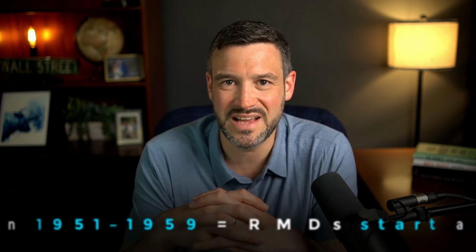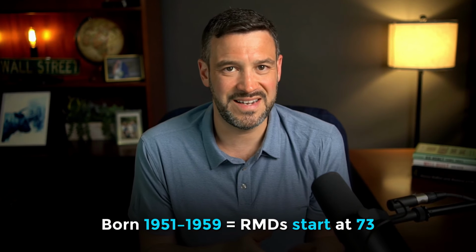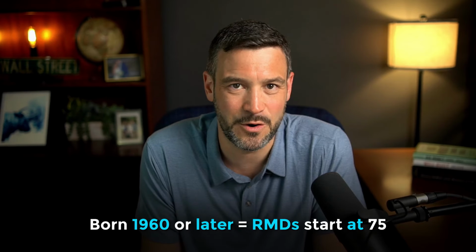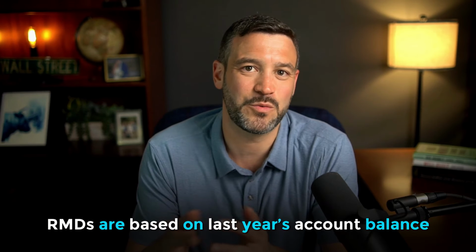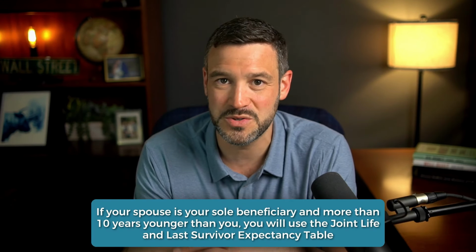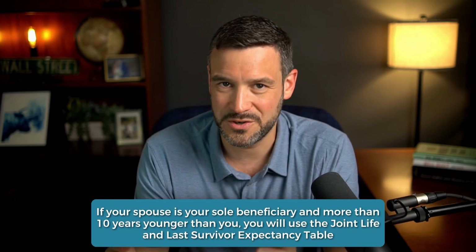And under current law, RMDs must begin at age 73 if you're born between 1951 and 1959, and age 75 if you're born in 1960 or later. That change came from the Secure Act 2.0, which passed in 2022. Now, if you're already taking RMDs, you're probably familiar with the basics. The amount that you have to withdraw is based on your account balance as of December 31st the previous year, and it's calculated using the IRS Uniform Lifetime Table, which factors in your life expectancy.